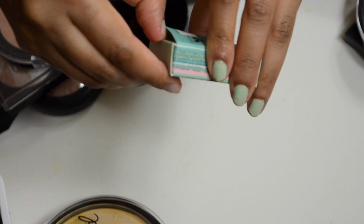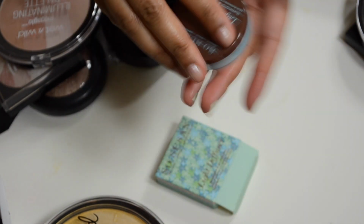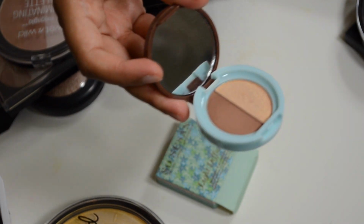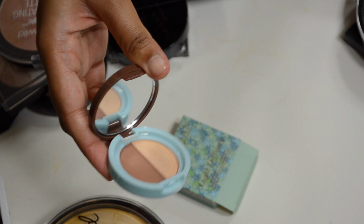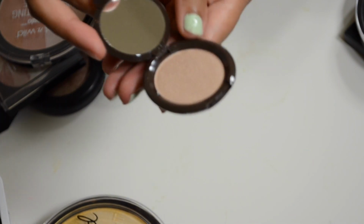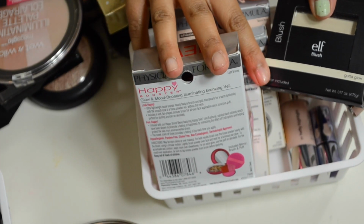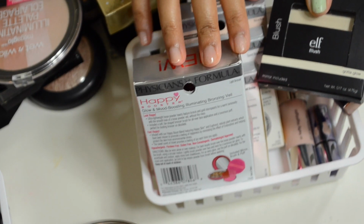And then I also have this So Susan light diffuser. It's a highlight and bronzer duo, and I have a lot of highlighters and bronzers, so I'm going to declutter this one. And this was the little opal sample that I have. It's a decent size sample. And then I have this little basket of samples and untouched bronzers and highlighters.